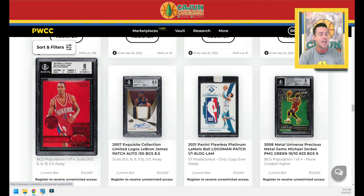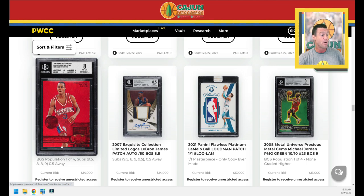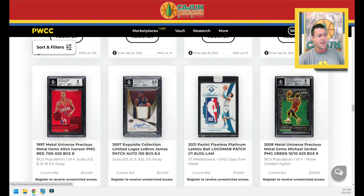So Iverson's had some interesting comps lately on this particular card. Go check them out if you want to see what I'm talking about. But this one's a BGS 8.5, and it's really good subs for an 8.5. We got a LeBron patch auto. We've got a flawless 1/1 logo man.